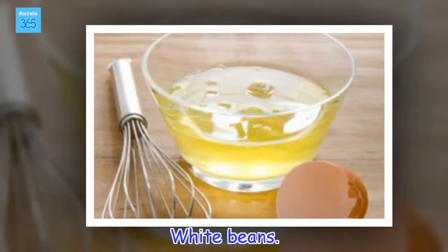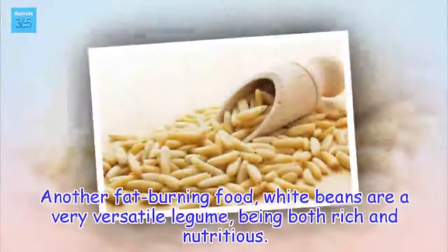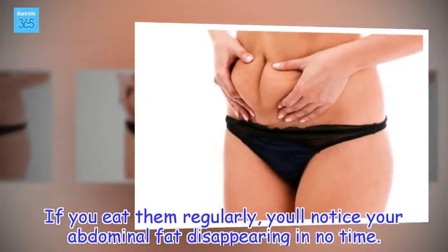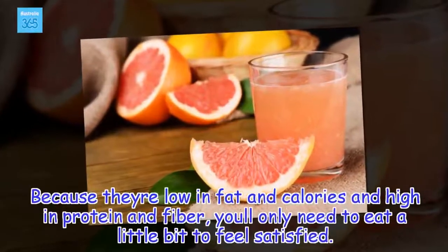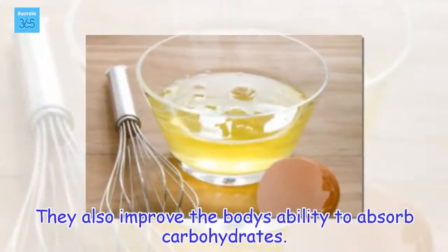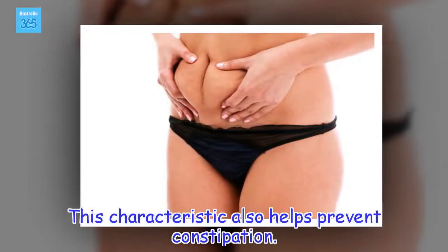You can use it ground or grated to season your food. White beans. Another fat-burning food, white beans are a very versatile legume, being both rich and nutritious. If you eat them regularly, you'll notice your abdominal fat disappearing in no time. Because they are low in fat and calories and high in protein and fiber, you will only need to eat a little bit to feel satisfied. They also improve the body's ability to absorb carbohydrates. This characteristic also helps prevent constipation.